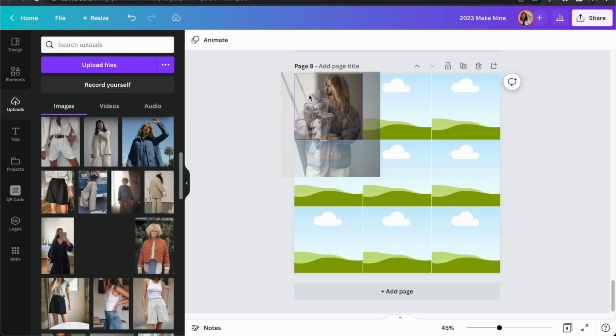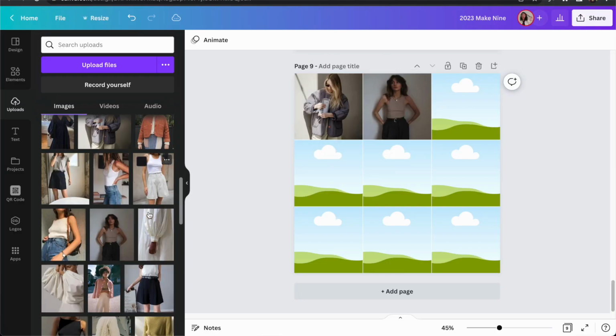So on Canva, I created a page with 9 photos. Each photo represents a concept that I want to bring to life this year. I do have patterns in mind for some of them, but I'm leaving it open-ended and I'm not committing to any specific pattern.